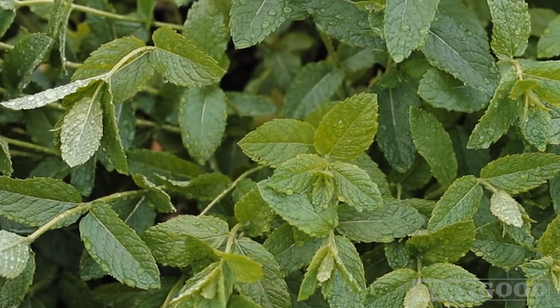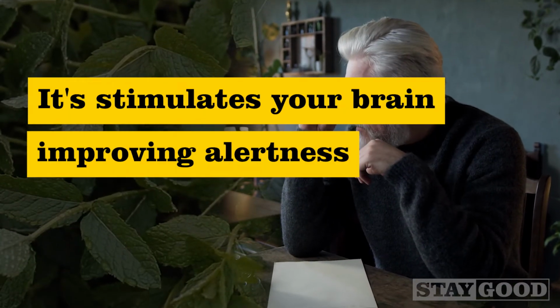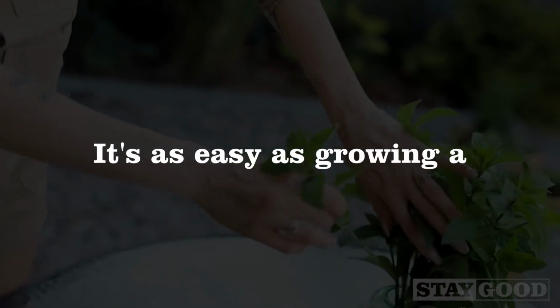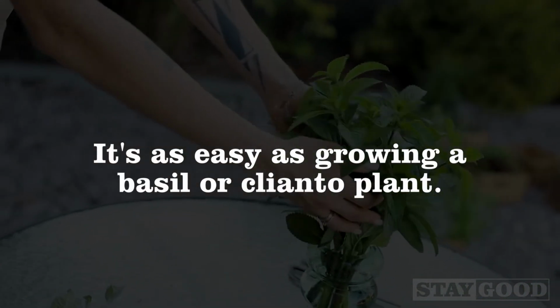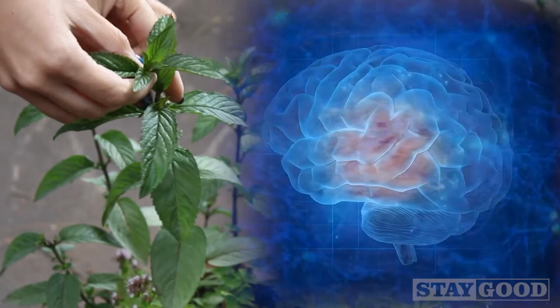But what you might not know is that mint can prevent memory loss too. It stimulates your brain, improving alertness and cognition. If you enjoy gardening, don't forget to grow this herb in your kitchen. It's as easy as growing a basil or cilantro plant. You don't have to do much as it grows. In no time, you'll have a steady supply of organic mint leaves and increase your brain power.